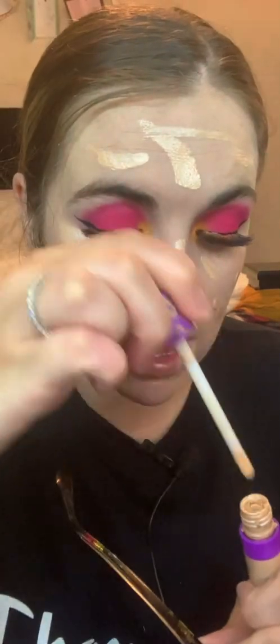Okay, so let's blend this out. Okay, so I feel like, do you see that nice little glow? I almost like the combination of the two. Like I said, I don't think I'm going to use the Milani again. Just because the first time I didn't love it, second time it was peeling off my face. But I mean, this kind of saved it. It's very glowy, very beautiful.